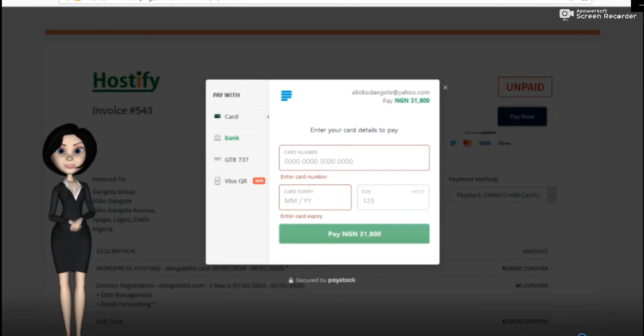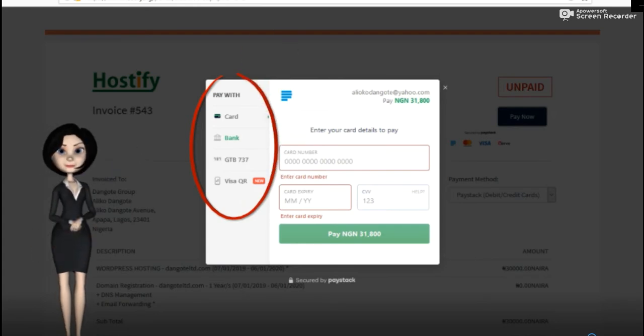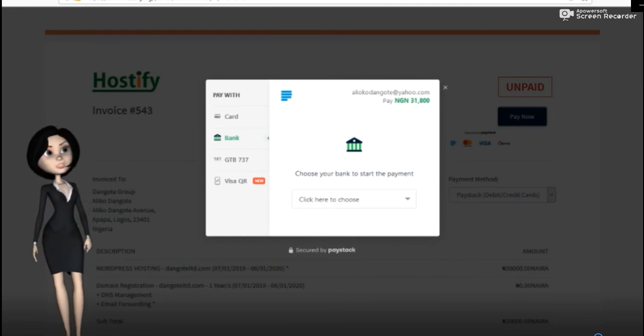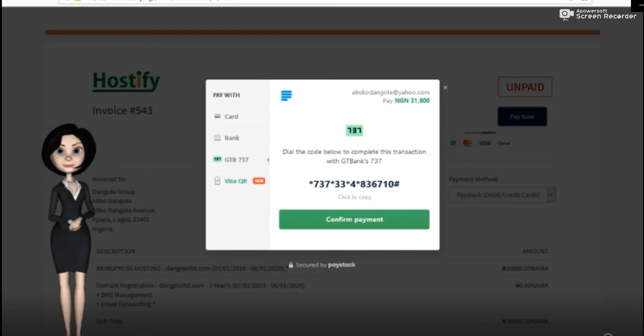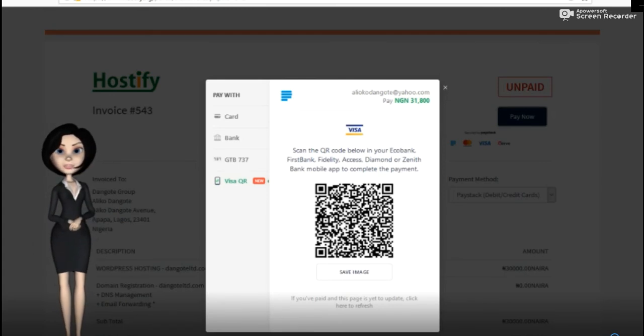Apart from making payment with your ATM debit card, you can also choose one of the other options listed here. You can now pay directly from your bank account. You can also pay using the GTB Start 737 hash. Visa QR code is also available as a means of payment. If you encounter any error or problem when making payment online, please do not hesitate to contact us by sending an email to our billing department.